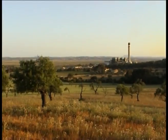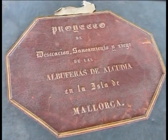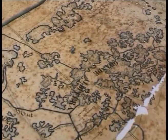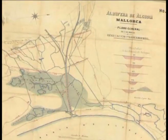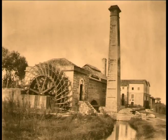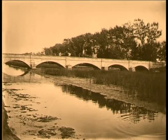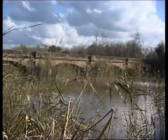These activities, compatible with the life of the Albufera, have alternated with others of greater impact, reducing the wetland area to half its original size. In the 19th century, a drainage project was undertaken, justified on health and agricultural grounds, which brought about a profound change in the landscape. The tracks, canals, and bridges present today are the fruits of that action.